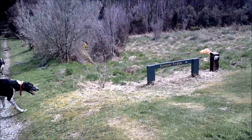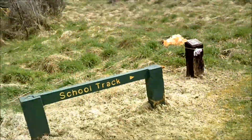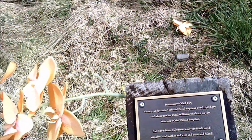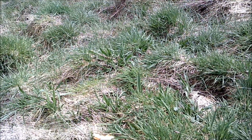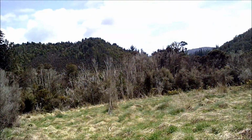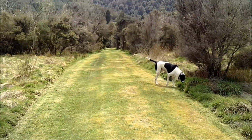So we've come across School Track. There's some more wee concrete slabs, the ones we've seen there just before. And how interesting, we've got a wee memorial. In memorial of Gail Bird, whose grandparents Tosh and Coral Stevens lived right here, and whose mother Coral Williams was born on the doorstep of the Waiuta Hospital, which is around here somewhere. It's what we're looking for actually, is we're going looking for all these old houses.